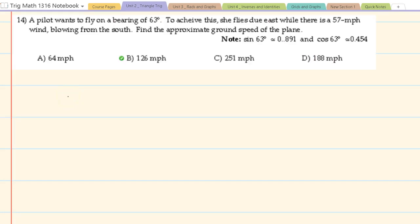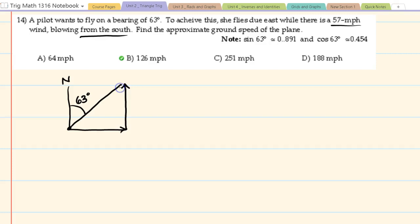The second problem on that same page said that a pilot wants to fly at a bearing of 63 degrees. So if I try that, here's north, and she wants to go in this direction, 63 degrees. It says that to achieve this she flies due east, so she's here, flying straight due east at some velocity that we don't know, but there is a wind that is 57 miles per hour blowing from the south. So it's going from the south northward, and that is 57 miles per hour.